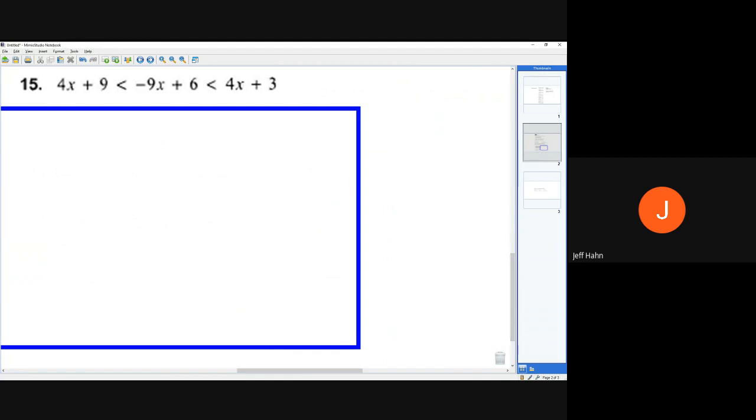So here we go. The first thing I do is, and the x needs to be in the middle, by the way, subtract 6. All right, so I'm going to subtract 6 from both sides. Subtract 6, subtract 6, subtract 6. So now 4x plus 3 is less than negative 9x plus 0, less than 4x minus 3. Right?